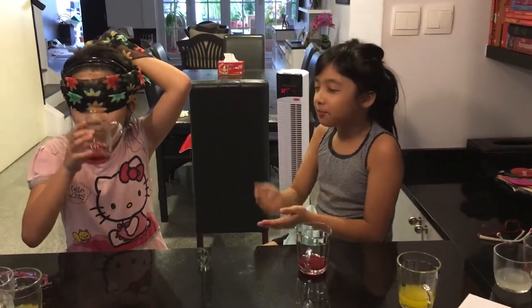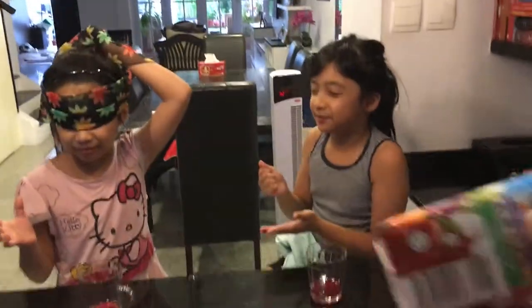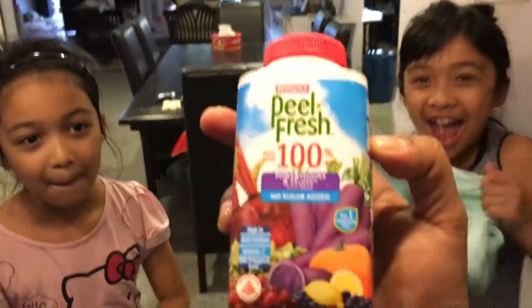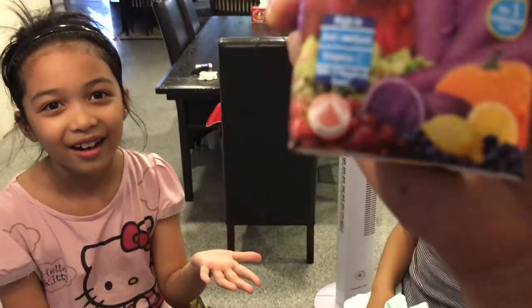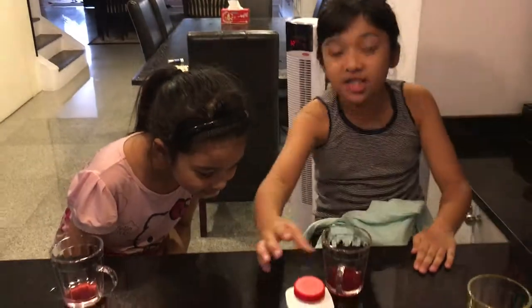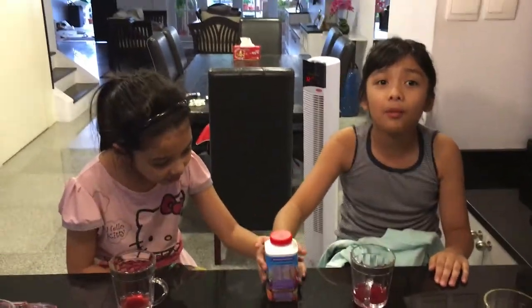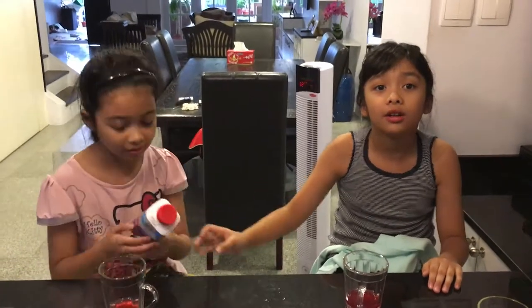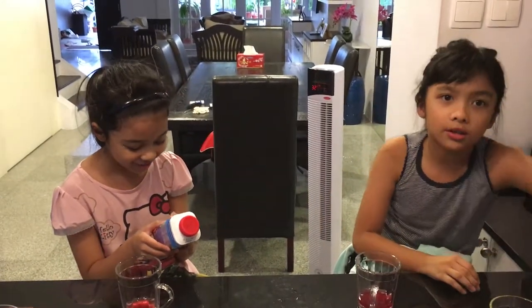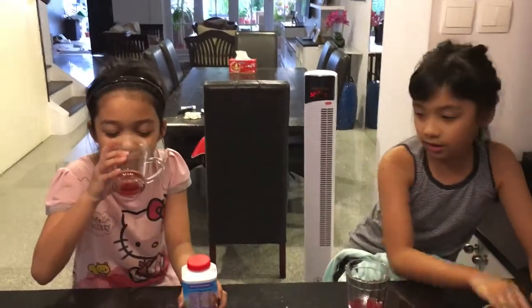Okay, 3, 2, 1. Strawberries! Yes. Actually, it's power veggies. It's not even power berries. Power veggies. Oh my god, but it says fruits. It's power veggies. So do I get half a point? You get 1 point. No, I should get 2 points. 1.5. Okay. Oh my god, this tastes so good.